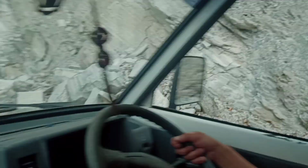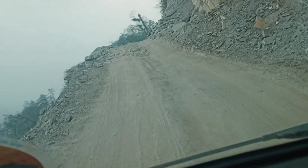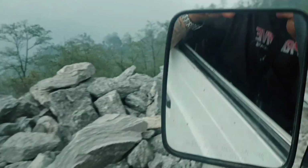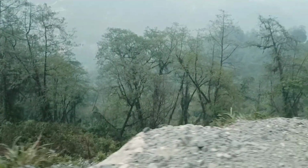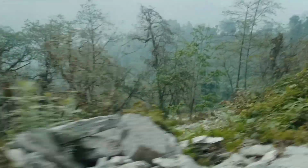This kind of off-road, off the cliff, if we fall down, then I don't know where we'll reach. So it's my first time driving on this kind of scary road. But I think I'm doing it very well. Slowly, man. Slowly catching the monkey. Look down, guys! Look down! But literally, this van is doing a great job. My goodness, off-road. You can see the cliff. Damn, man.